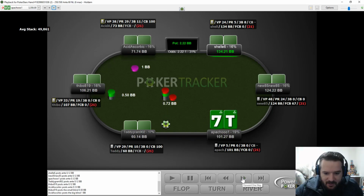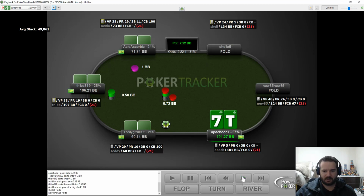Okay, we got 7-10 suited here. I think this is a reasonable open from this spot, unless you've got some aggressive 3-betters left to act after you. I think we can make some opens with our suited connected hands here. We do go for the open.